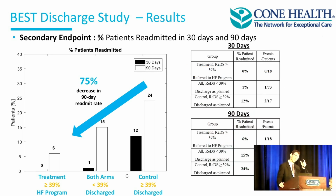And then what we looked at as a secondary endpoint is whether there is a benefit of treating those patients further, and can we affect outcomes? So this is a really busy slide, and I apologize. I'll walk you through it. We'll start on the right side here. As a secondary endpoint, we looked at 30-day readmissions.